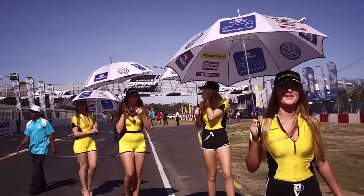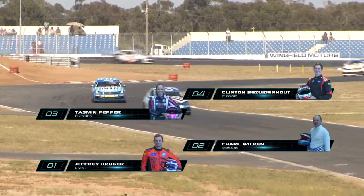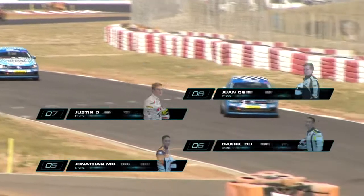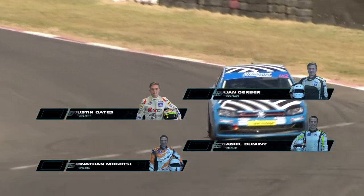As the Dunlop Rookie girls make their way onto the grid, let's have a quick squiz at how things are going to line up here. Kruger and Wilkin on the front row, Pepper and Besaidnout the second row. Going down into the third row, it's Jonathan Machotsi and Daniel Dermody with Justin Oates and Jean Gabber.